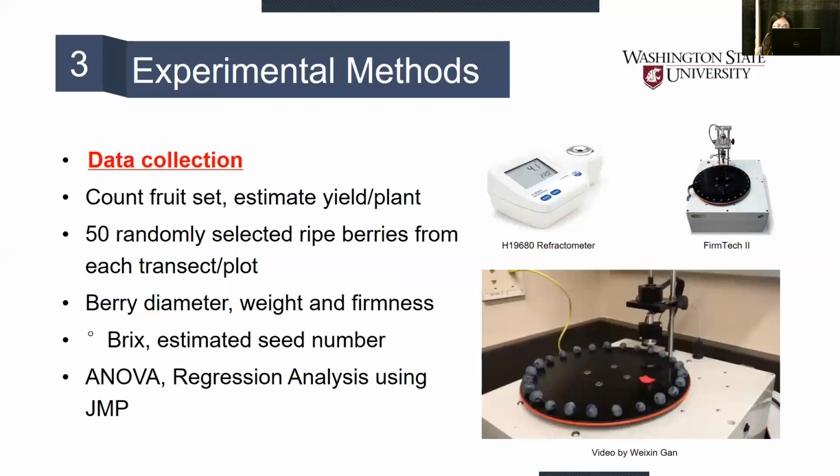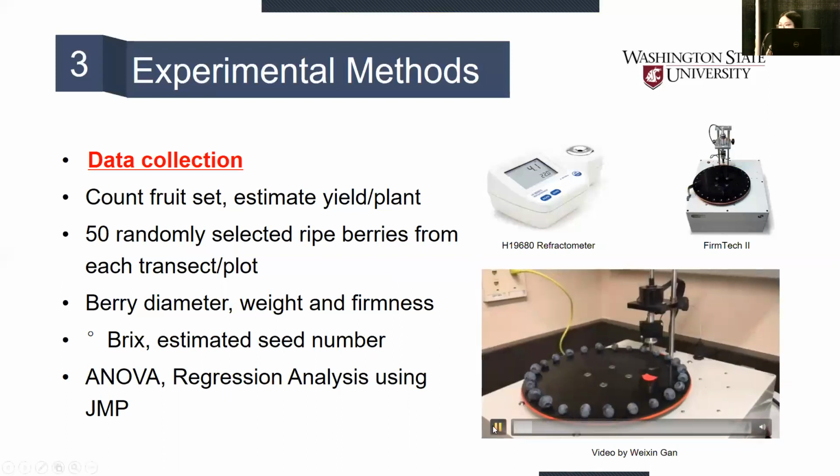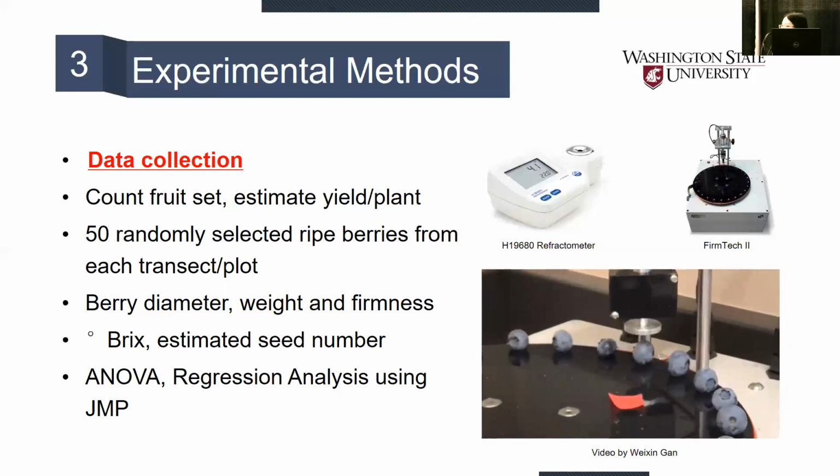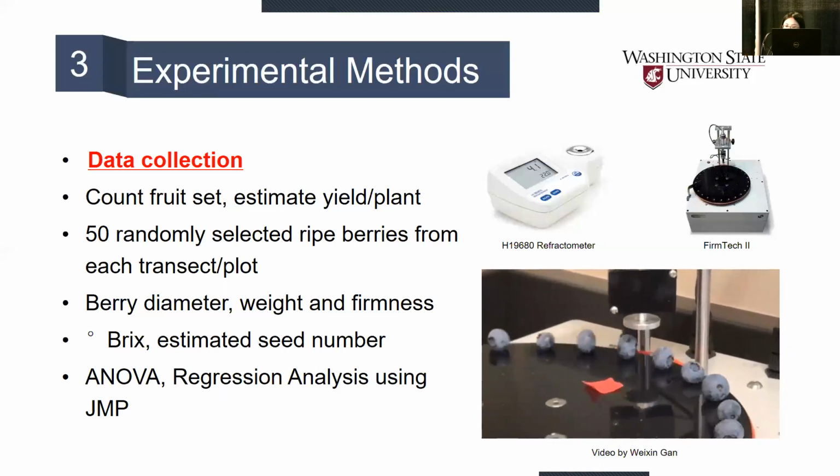And to estimate the seed number, we extracted seeds from 10 berries in each replicate, weighed the seeds, and divided it by the average seed weight to calculate how many seeds are in each berry. The machine on the upper left is what we use to test the degree Brix, and the right one is what we use to test the firmness. It has a pressure probe to press the berry, and it can also tell the diameter of the berry. The result will pop up on the computer screen very quickly.